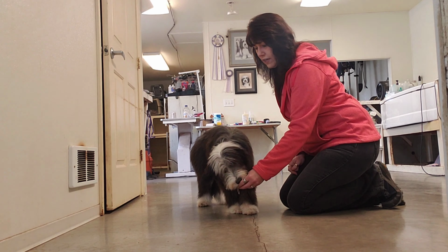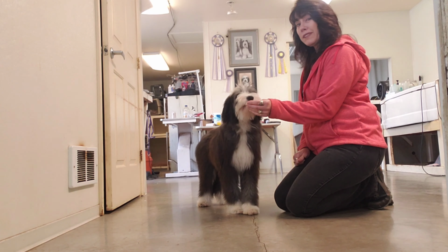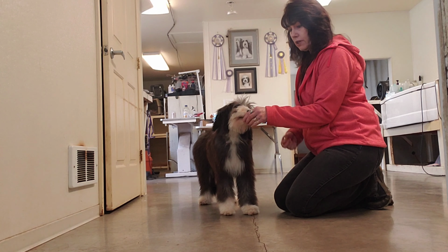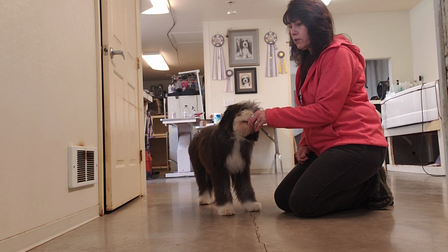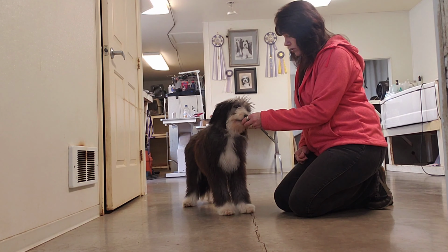So if you just take your little baby puppy, no matter the age, and even if you have an older puppy that does know their name, but they don't have a good recall, this is a good little game to play to get them to come back reliably on your name without having to use come. So this is a good little foundation game for people who don't have a recall.